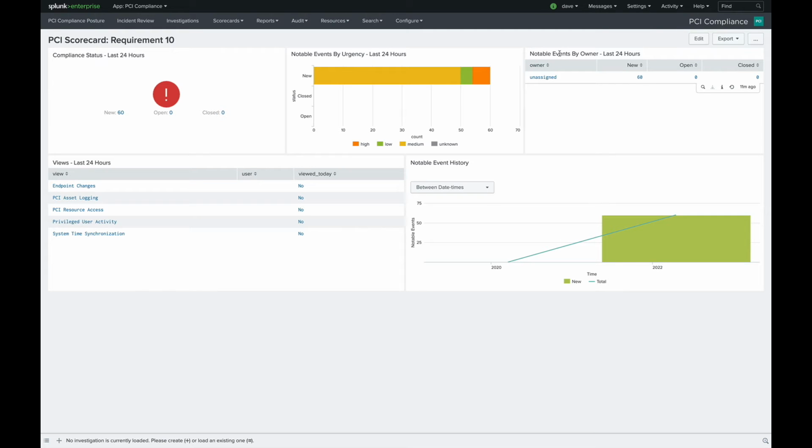Now, this views panel in this dashboard is really useful because, again, a big part of PCI is showing that someone in your organization is monitoring what's going on in the systems, the networks, and the applications that make up your card data environment. One way that you can demonstrate that you are monitoring your environment is to show that you're looking at dashboards that represent the state of that environment. And that's what this panel does.